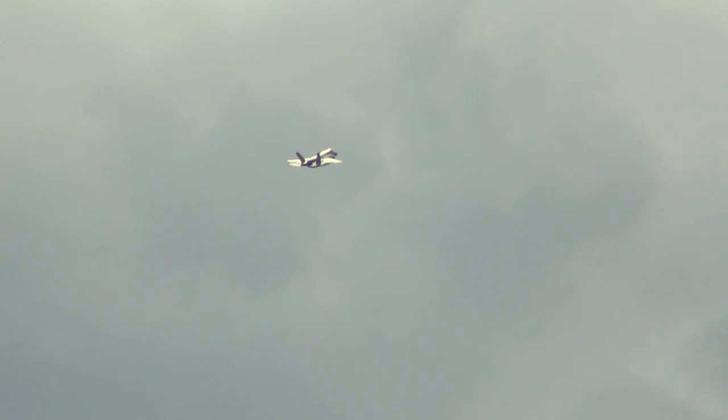Ladies and gentlemen, this concludes the demonstration of the F-35B Lightning. The Royal Air Force, Royal Navy and United States Marine Corps hope you have enjoyed this display of the future of combat air power.